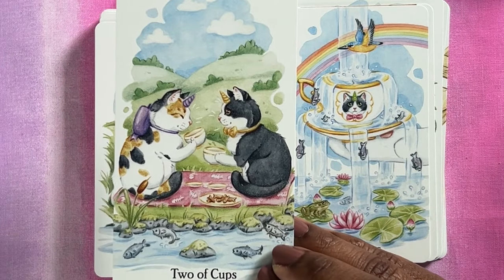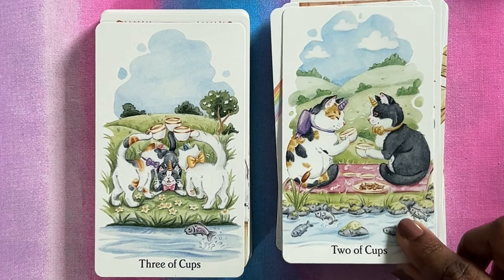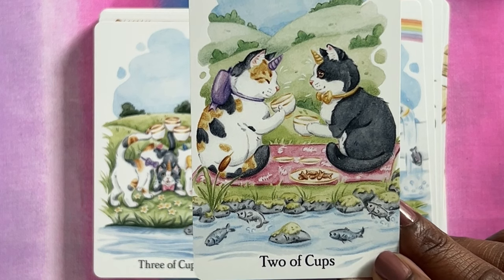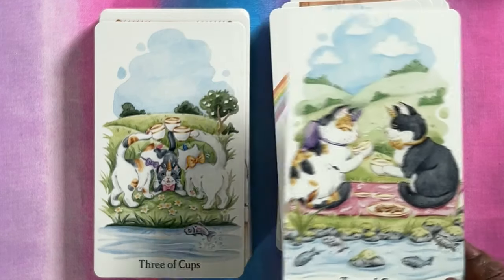I feel like they're mostly on all fours, but they're not, are they? They're holding cups. So I love this. It is so cute. I never pulled this one, so I'm looking at it a little bit closer now. Look at their little fish on the plate. Aww.